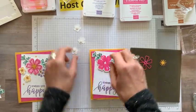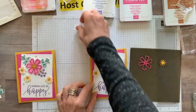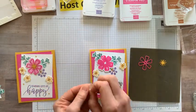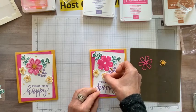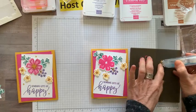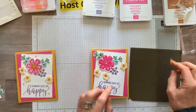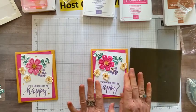Okay, so we're just adding the leaves back there. We are just gonna kind of sprinkle these little guys. We'll do it a little bit different on this one than I did on the other one. That one and that one. Yeah, maybe, maybe not, right? Okay, so now we're just gonna add a little bit of adhesive here and here. And this one, it doesn't matter if it goes in there perfectly. Gonna add that little guy right there. Just adds lots of texture, right?